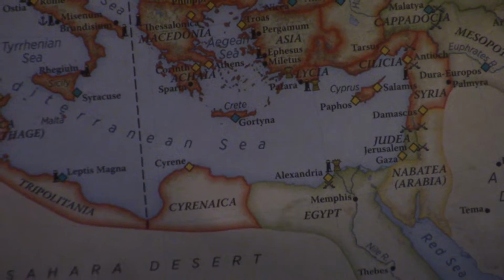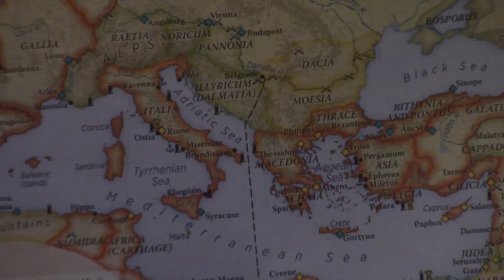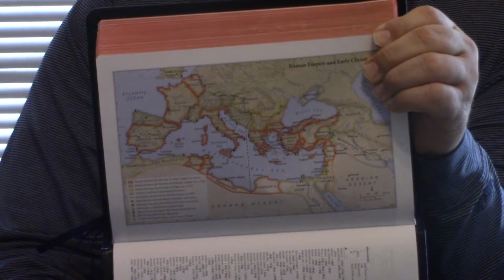So this is just really good. So we're going to go back through each of these 12 maps, and we're just going to take a look and examine them here. It also has an index to the map.